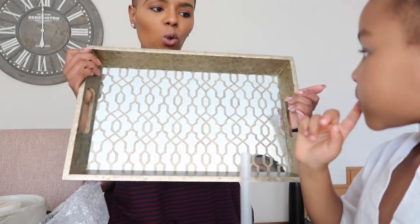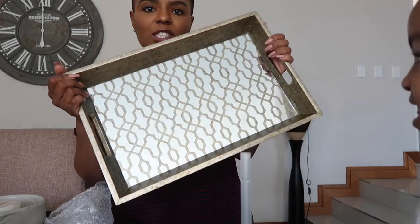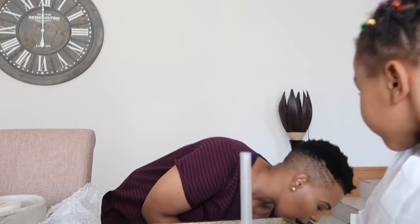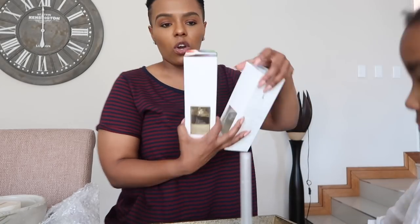Brown and yeah, it's like a gold, and it's a mirrored effect, so it's really nice. And I'm gonna put some ornaments on there as well, and then lay it in the center of the table. What I also got to sit on these ornaments or these trays are diffusers as well, and diffusers are really, really great in the summertime.